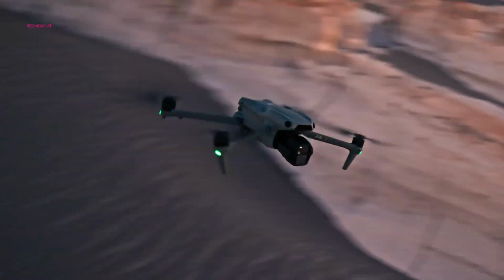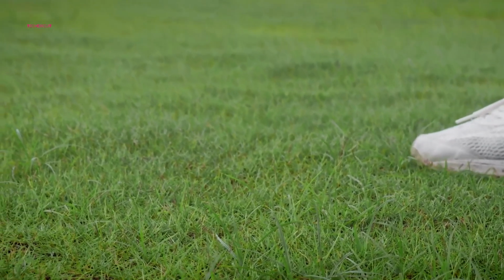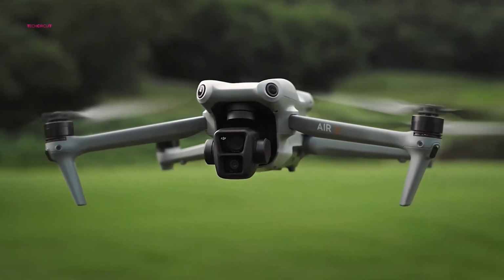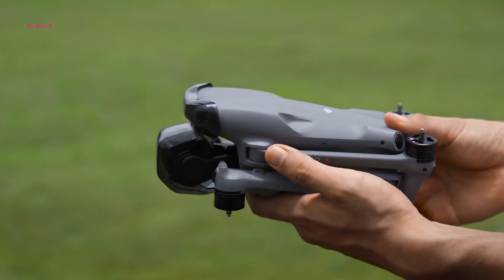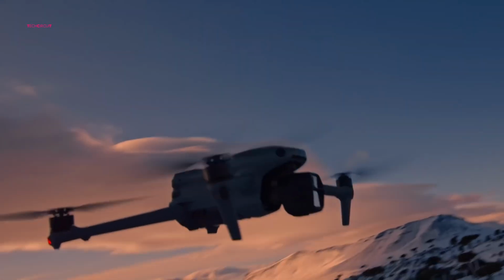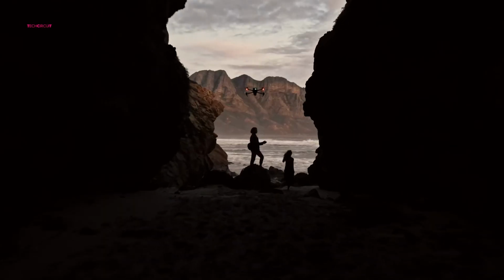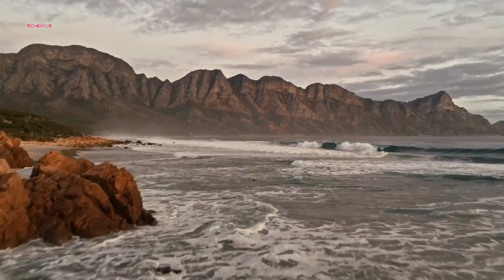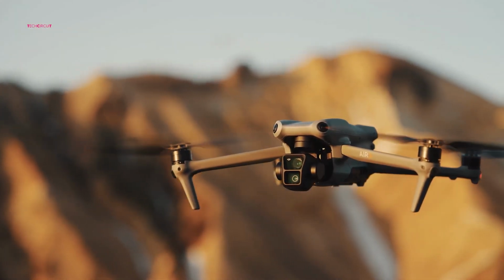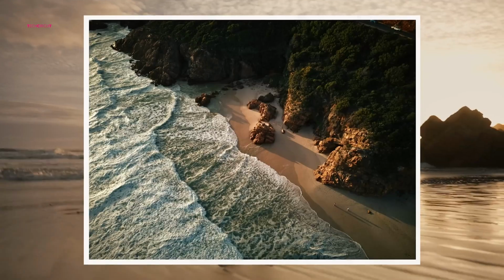The Air 4's potential extends far beyond its physical design. Rumors point to a significant upgrade in imaging capabilities, with dual 1-inch sensors leading the charge. This would represent a major leap forward in low-light performance and dynamic range, allowing users to capture stunning visuals in a wider range of conditions. The potential inclusion of a variable aperture and a mechanical shutter further underscores DJI's commitment to delivering professional-grade image quality.